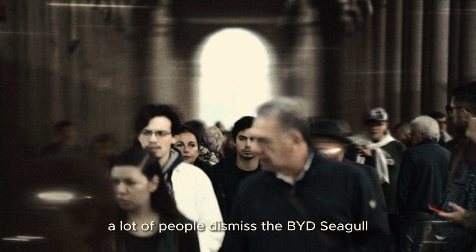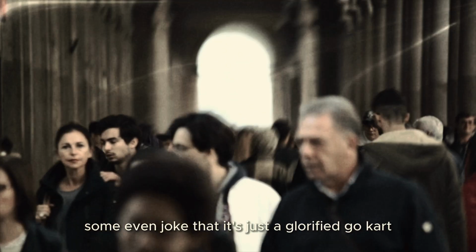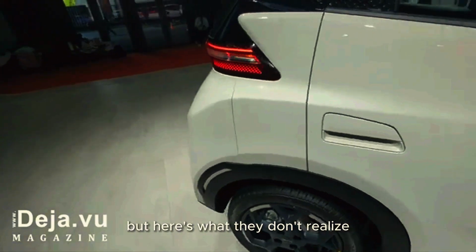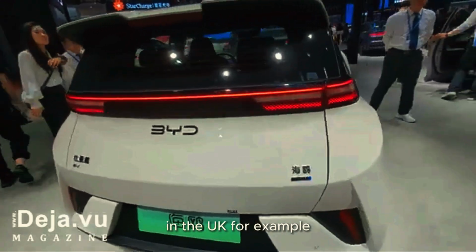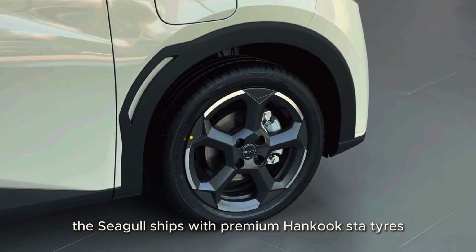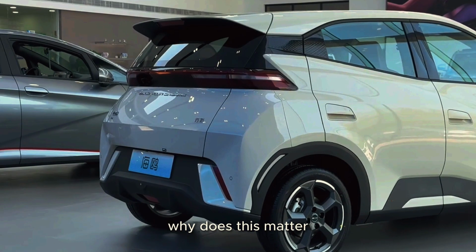Number 3. It's safer than you think. A lot of people dismiss the BYD Seagull because it's cheap. Some even joke that it's just a glorified go-kart. But here's what they don't realize. The export versions of the Seagull don't come with the low-quality Linglong tires used in China. In the UK, for example, the Seagull ships with premium Hankook STA tires, the kind you'd expect on way more expensive cars. Why does this matter?